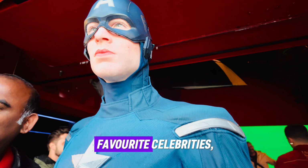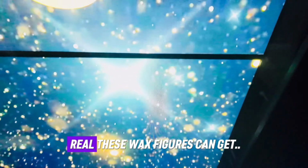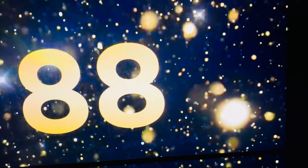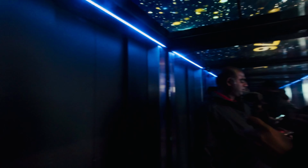Get ready to meet your favorite celebrities, historical icons, and maybe even bump shoulders with a royal or two. Let us see how real these wax figures can get. So buckle up, because it is about to get waxy in here. Tussauds Amsterdam welcomes you into the world of famous fun.